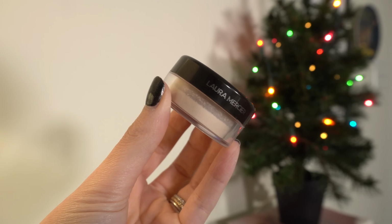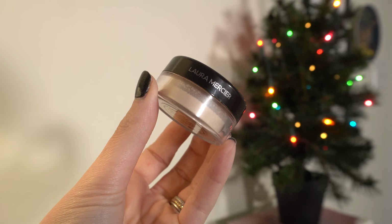Okay, let's move on to powder. I feel like the obvious choice here has to be Laura Mercier translucent powder. I know this is for sure a classic for many people. I'm trying to think if there's another powder that's been around. Let me know. This is the thing I thought of immediately when I was picking a powder.